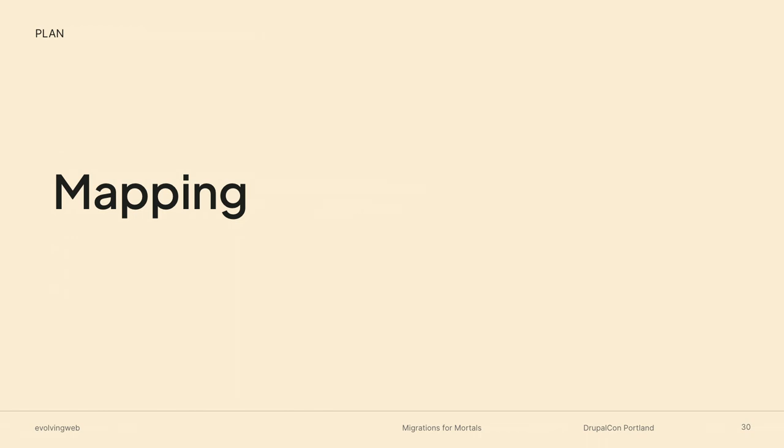So at this point, we know what we have and we know what we're doing with it all. So this is now the time to create some mappings. We're going to map content types and fields and whatnot. This is the chance where we can bring some order to what was maybe some previous chaos in the content structure of a website.